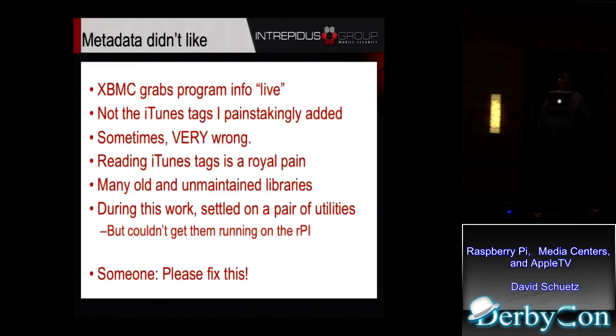Side note, Xbox Media Center grabs the program information about the things that it's displaying live. So of course, as soon as you start it up in the car and you don't have internet access, it says, hey, I can't talk to anybody. Like, I don't care. And then when it does connect to the network, if you're actually connected to a real network ahead of time, it pulls down information about the videos based on the file name of the video, not based on all the nice iTunes tags I painstakingly added. And sometimes it's completely wrong. Like, I had a video that came off a Disney DVD, which was an old Disney movie of the Grand Canyon Suite, a nice piece of classical music, all kinds of animals and snow and rain and stuff. And it thought it was a Kevin Costner movie.